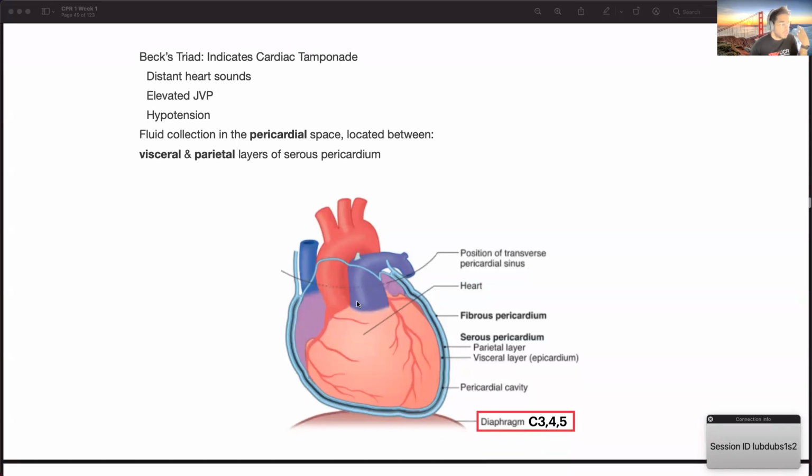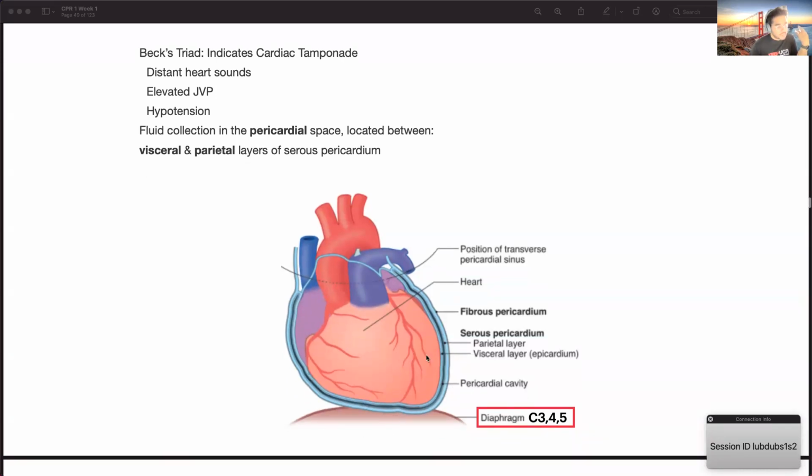Now, remember, the pain could likely cause a change to the diaphragm, right? The diaphragm is innervated by what? The phrenic nerve. What are the spinal levels associated with it? C3, C4, C5. Exactly. So keep that in mind. If the cardiac tamponade gets big enough and starts messing around with the functions of your lungs, which then will result in C3, C4, C5, they can ask questions like that. So keep that diaphragm alive.